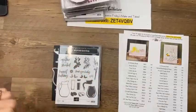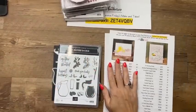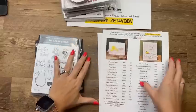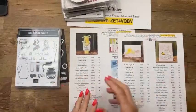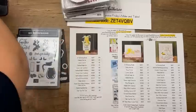Okay, so today for Facebook Friday, we're doing the So Refreshing set. If you've never joined us for Facebook Friday, I'm glad that you're here. If you go to my blog, pinkbuckaroo.com, has anybody checked to see if my blog post went up?